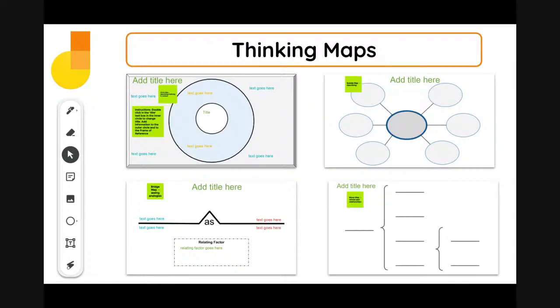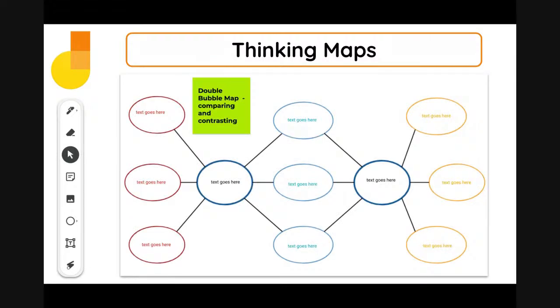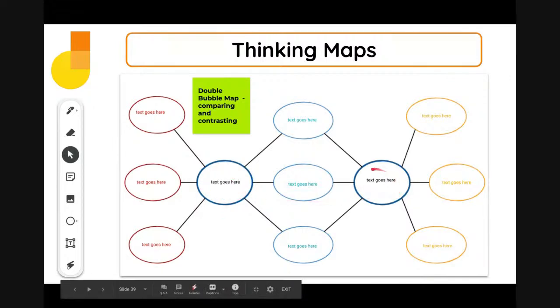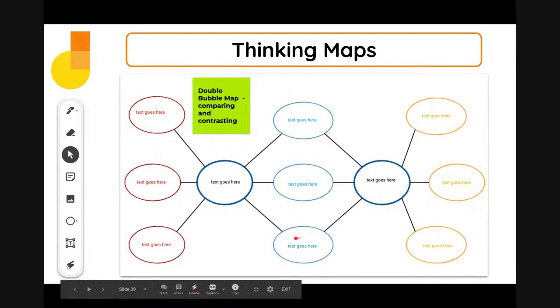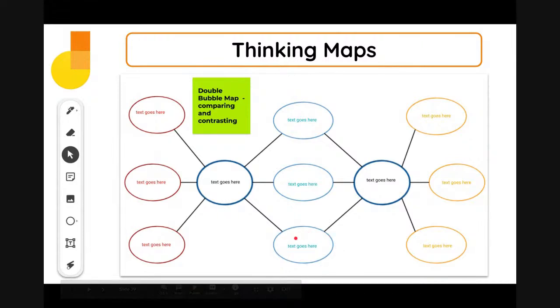So we've got a few examples here, and I've given you a Jamboard with all of these templates already available. So these have been created for you. I'm just going to talk about a couple of examples. This is my favorite, the double bubble, which is really just a way to do comparison and contrasting. So we might have mammals on the left and reptiles on the right, and we talk about how are they the same? Well, they're the same because they're animals, and we might say we have reptiles and mammals in South Africa, and we can say they walk on the land and they also swim, but they don't.